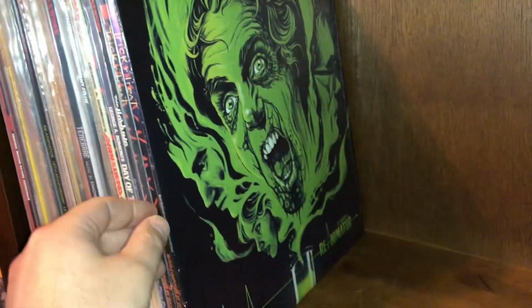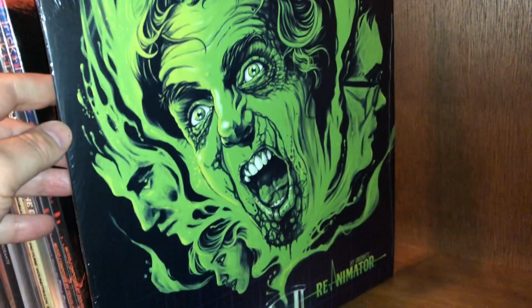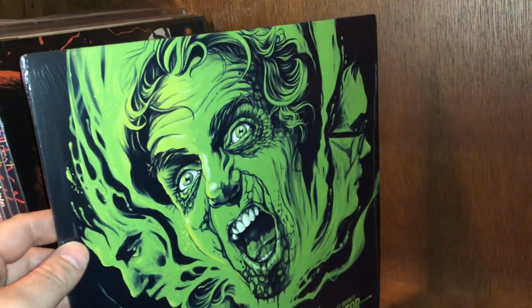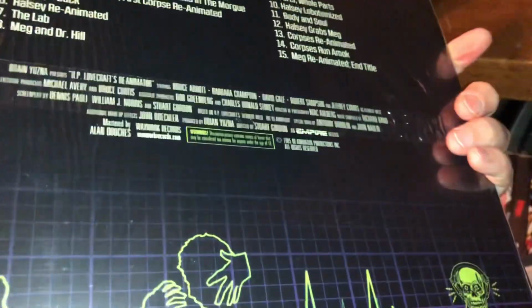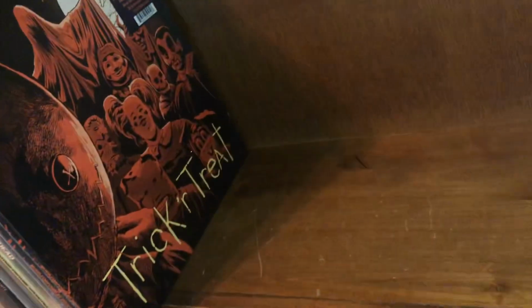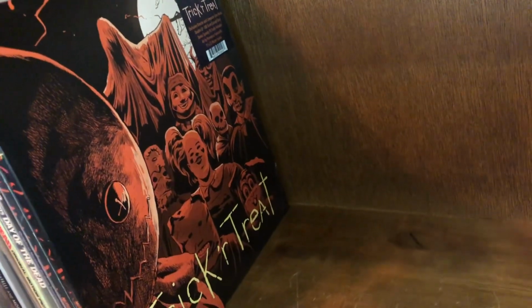So the next one is Reanimator. Look at that cover, man. That's beautiful. That's a cover by Ghoulish Gary Pullen. Everybody knows the movie. It's a great movie. And Richard Band did the soundtrack for that one.